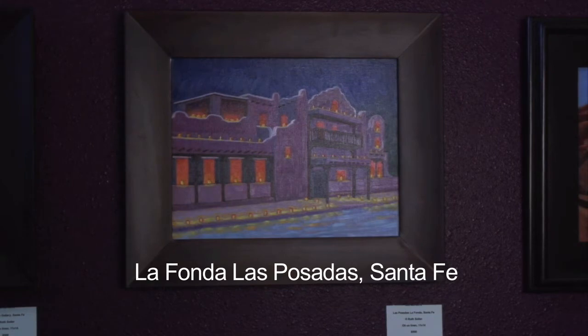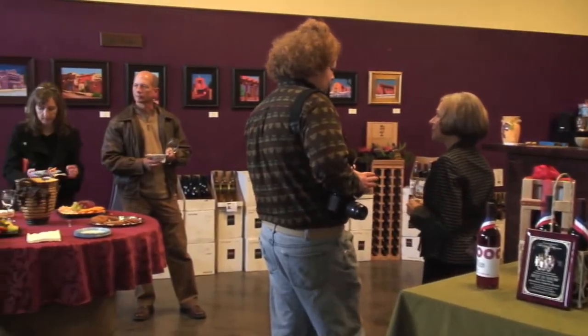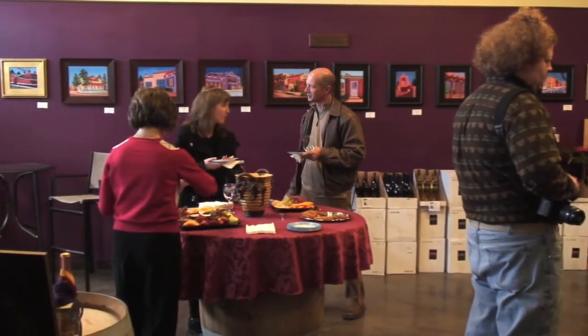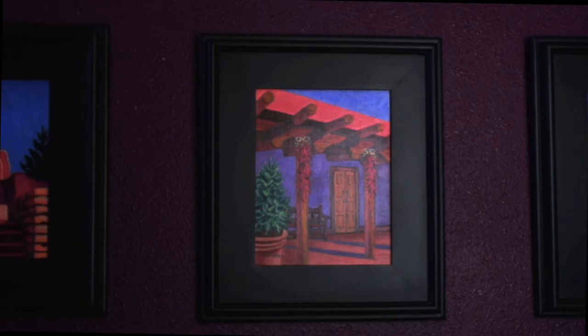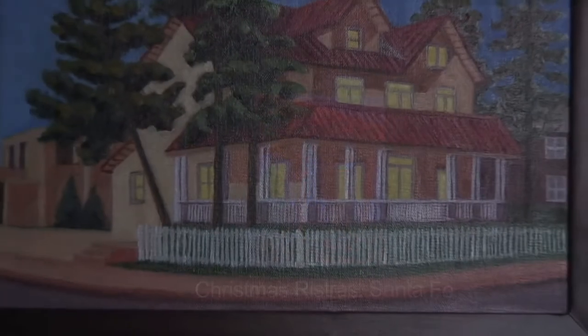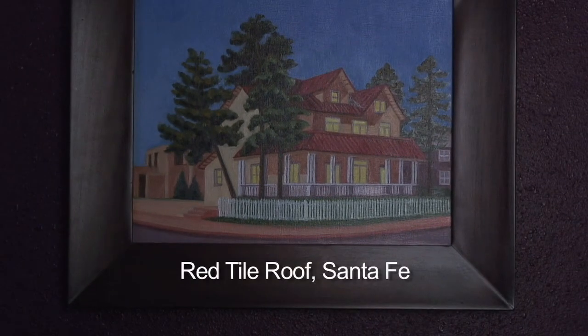It's the center where they have the Las Posadas parade on Christmas Eve. They have Mary, Joseph, and the donkey walk through the town and visit different buildings, looking for a place to stay for the night. They have the city lit up with little candles in bags, which they call farolitas.